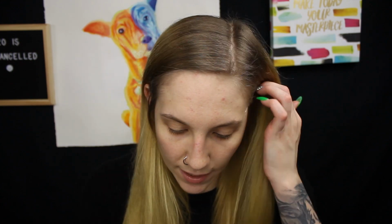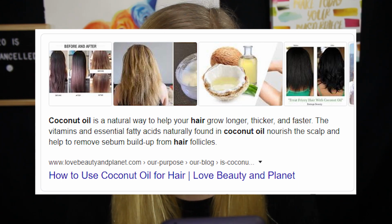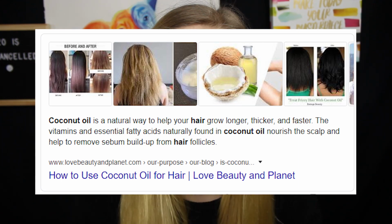Now to talk about some of the ingredients. I did look at some of the ingredients just because I wanted to know what was in the mask and why my hair felt the way it did with the ingredients that are in this mask. So the first ingredient I looked up was the coconut oil. So coconut oil in hair care, this is what I got off of Google. So this is just findings off of Google. You guys can do your own research. I recommend doing your own research and looking up ingredients for things.